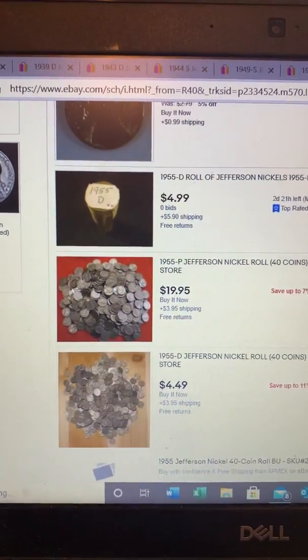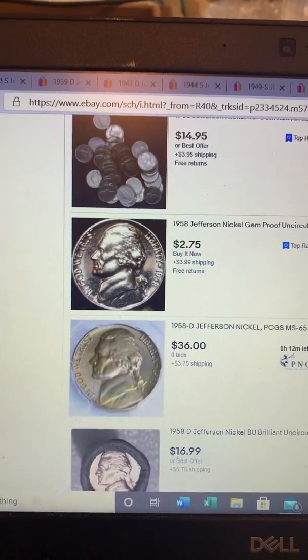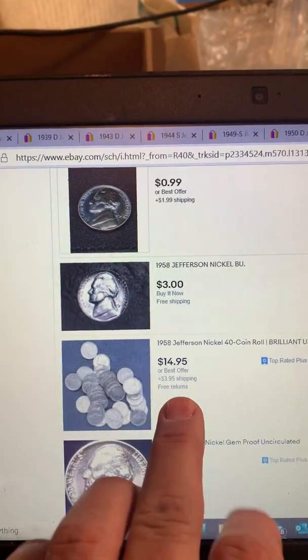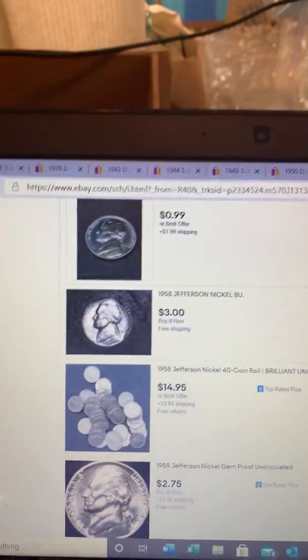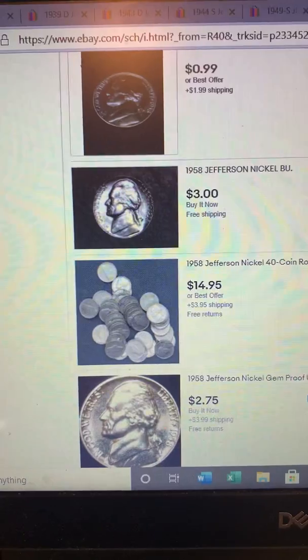And finally is the 1958 Philadelphia. Same deal, low mintage of 17 million coins. Many have been damaged over the years. $15 a roll plus shipping. That's for an uncirculated roll. You can get a circulated roll for about $8 to $12. And again, put them away.